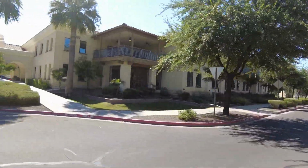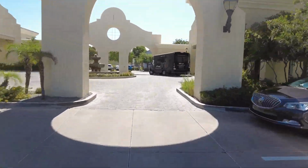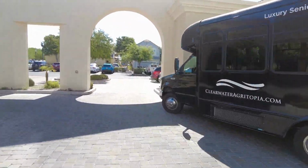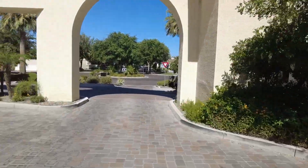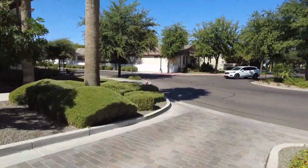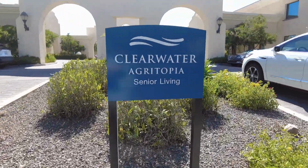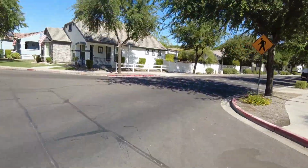And then here you're going to see Clearwater. So this right here is a retirement community for people that want assisted living. So if you are needing something where your mom or your dad can live close by, this is perfect for that. And everything is still walkable. So that's awesome. Goes back to that idea of wanting to keep families together.